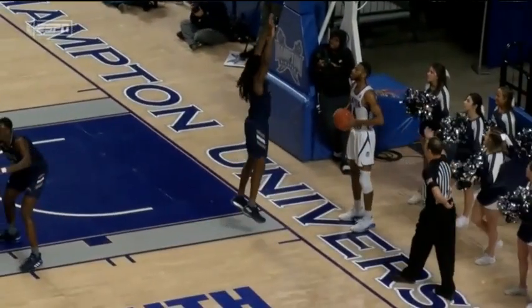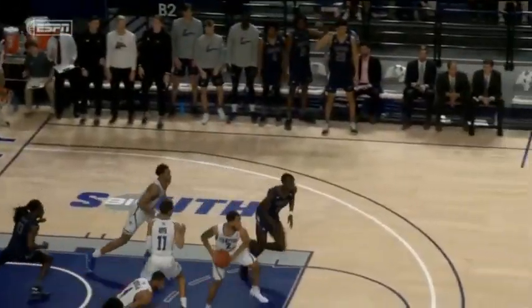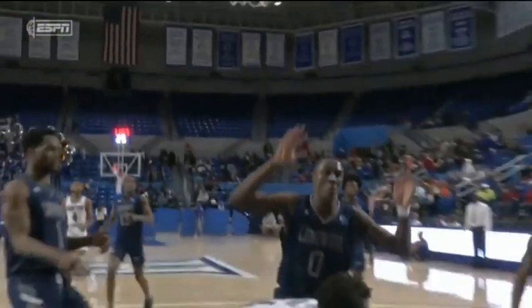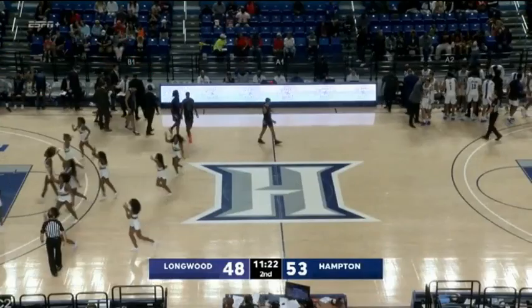Welcome back to ESPN Plus. Here you see great pass, great layup, just similar to the one we saw in the first half. Morrow again with a nice assist down court to Warren for the easy layup. We see another pass from Morrow. Nice bully move down there in the paint by Stanley. Pirates up 53-48.